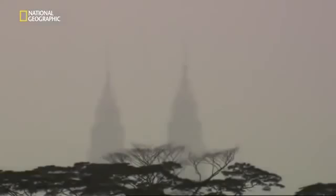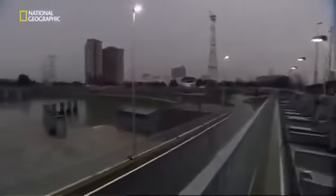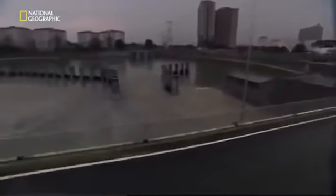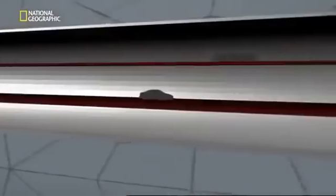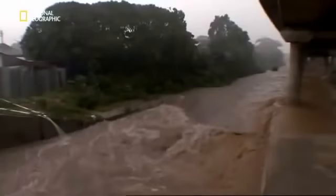The storm continues to drench Kuala Lumpur. As river levels rise, officials divert water from the Klang River into a holding pond before channeling it into the tunnel. Soon, floodwater is flowing under the road decks. As the hours pass, the river continues to rise.